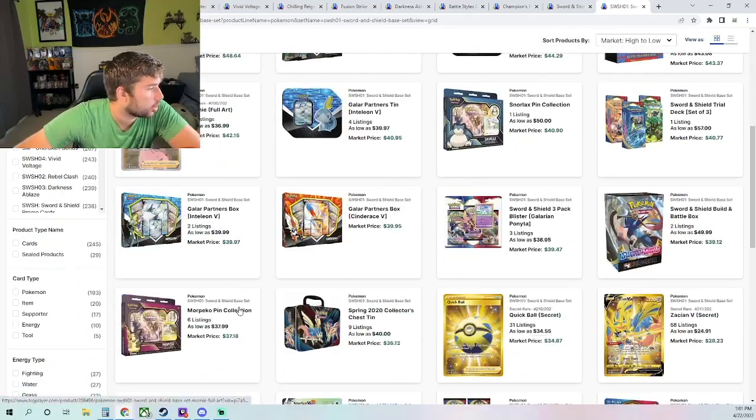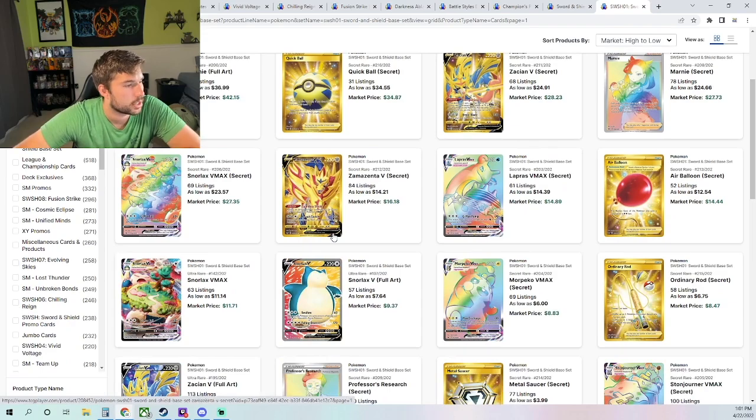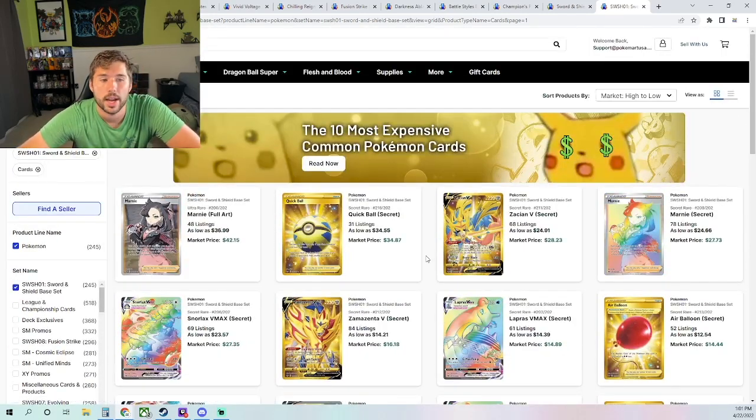So when taking a look at the set and just looking at the cards, obviously you're going to get the Marnie, and that's kind of the best card. And you have a couple of these rainbows and gold cards that you're like, oh, that's kind of cool. I guess it does have some Gen 1ers. It's got a Snorlax, it's got a Lapras. So there's a decent amount of cards that you can pull, but there's nothing really exciting. There's nothing where you're like, wow, I can't believe I pulled this.